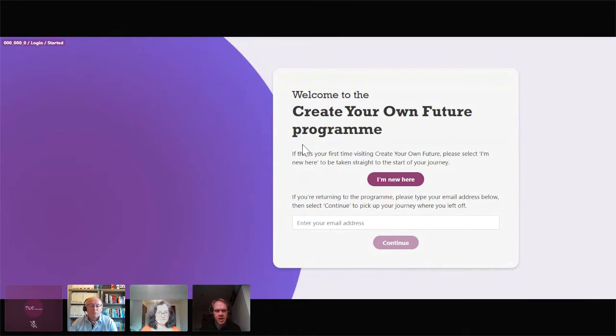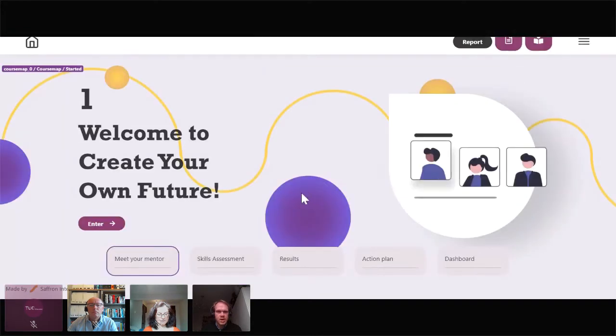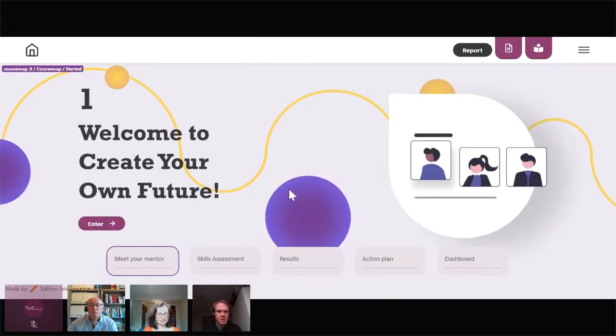So this is the first page that the learner will see, just to let them know whether or not they're new. If you're new, you say I'm new here, and then we capture your details. And if you're not, you can enter your email address and continue from where you left off. So the idea is that it's a journey that you'll be able to jump into and out of as and when you need to. If you complete part of it, it'll remember your progress and continue. So if I just say I'm new here, it will bring you to the first page that you will see.